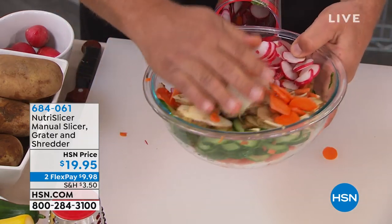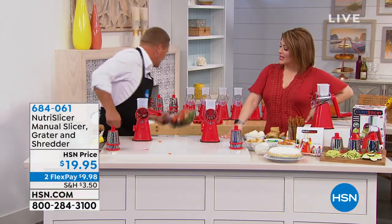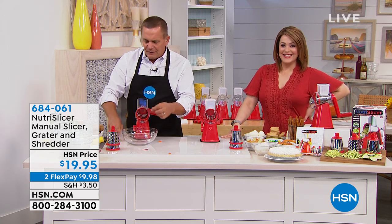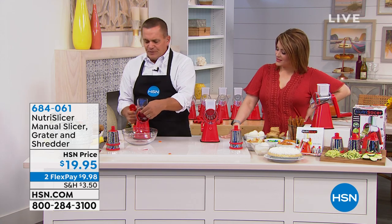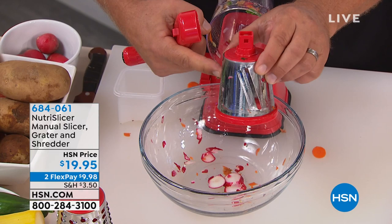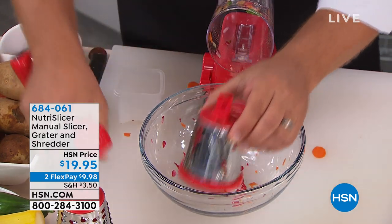No knives required. Look at this. You just saw me fill this entire bowl up with sliced food. But watch this, because here's how easy it is to change out this machine. I'm going to take the slicing drum out. And by the way, these are all stainless steel, dishwasher safe, or you can rinse them like a knife.